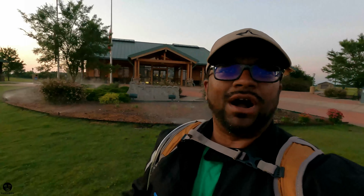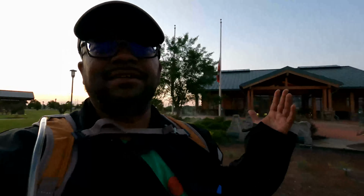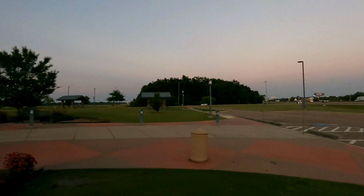Finally crossed into Arkansas. It's been quite a long day. Really hot day, but hey, finally made it to Arkansas. This is the Arkansas Welcome Center. A lot of picnic tables.